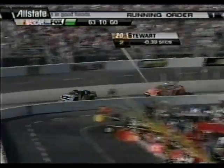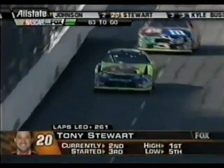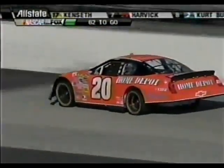Tony Stewart is about a car length and a half to two car lengths behind the 48, Jimmy Johnson. Now he said, I need help most on the forward bite, meaning his exit of the corner. So they made half the adjustment they made on the previous stop. Stewart says, hopefully that's what we'll need to put this car into victory lane this year.